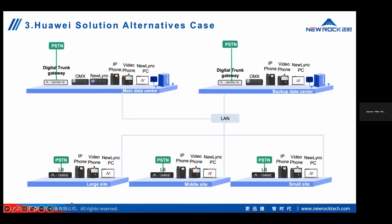At their different sites around the country, we can see the large site, middle site, and different sizes of IP PBX connecting to the PSTN. So we can fully use the new rack devices as an alternative solution for the Huawei devices.